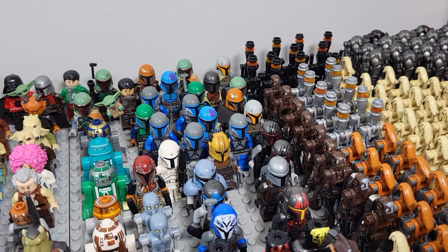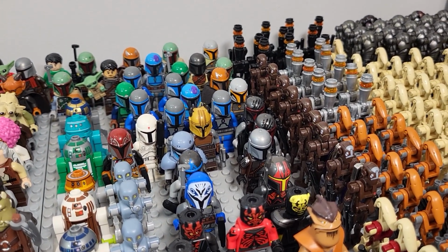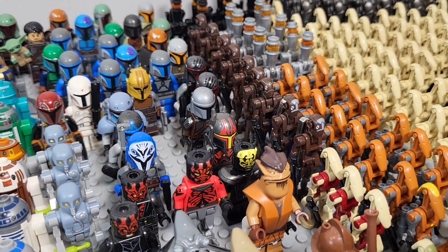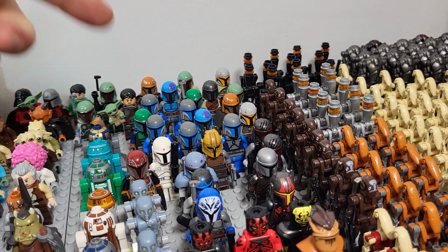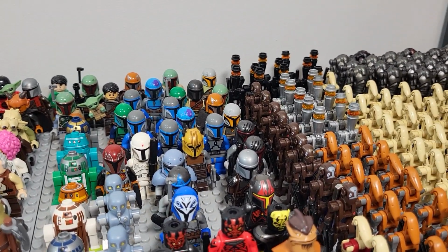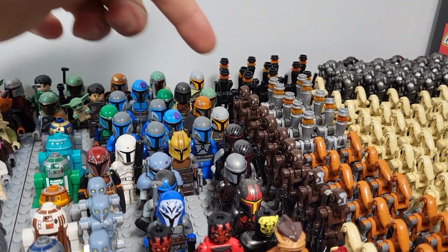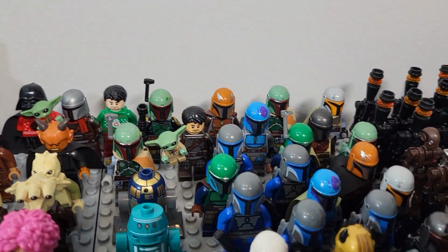And then we have, in the back, a bunch of Mandalorians. Yes, these are Mandalorians that have even followed Darth Maul, or even rebelled against him, or even weren't born during that time, like Sabine Wren over here. As well as just from The Mandalorian show, as you guys can see from here, and Din Djarin all the way in the back over here.